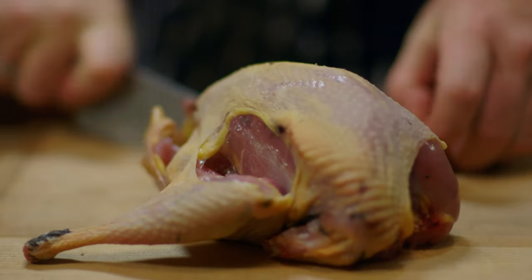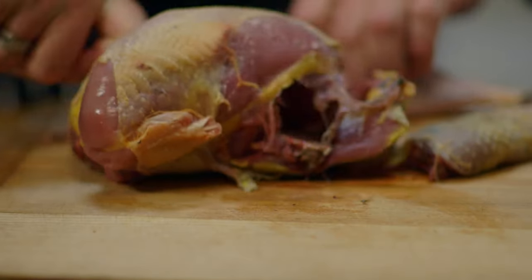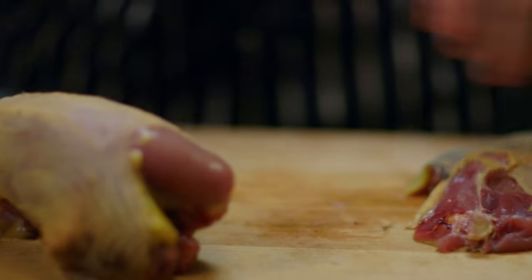Right, let's separate the legs into drumsticks and thighs and remove the breast crown from the carcass. You could get your butcher to do this for you.